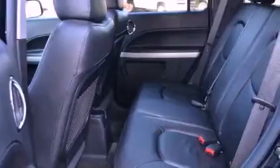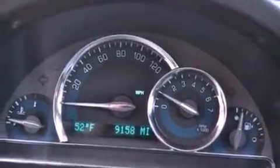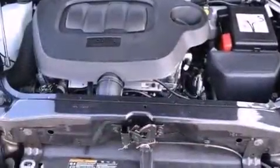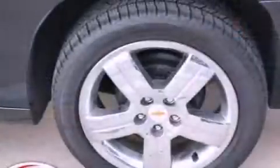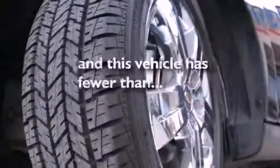system. The following features are also included: a power driver's seat, air conditioning, Bluetooth cell phone integration, a premium audio system, a leather-wrapped steering wheel, performance tires, running boards, an anti-lock braking system, a split folding rear seat, and this vehicle has less than 10,000 miles.